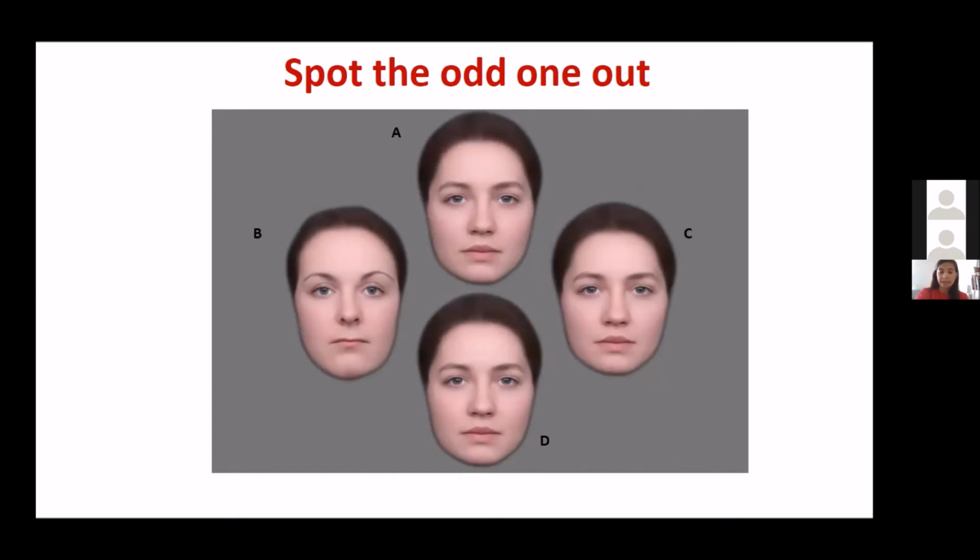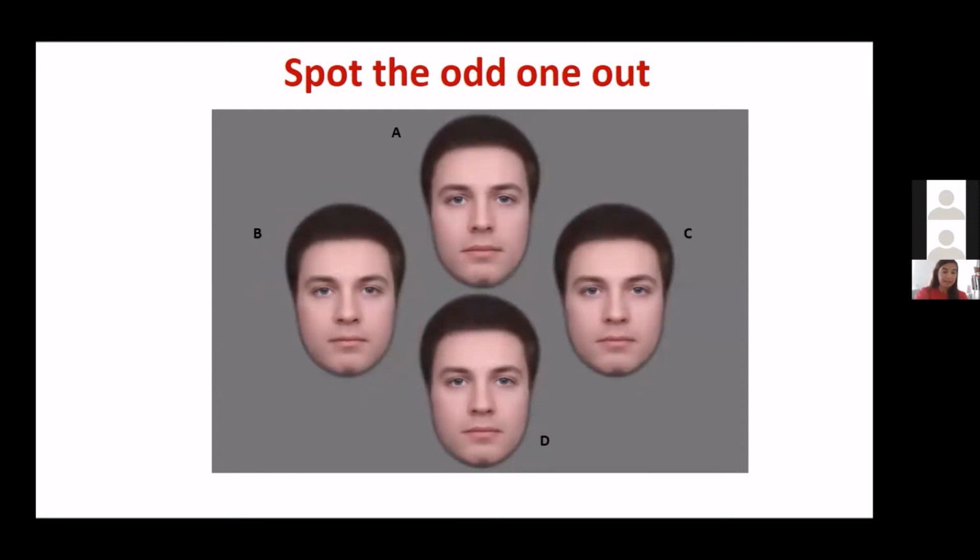So here's an example of a slightly more difficult one. Those of you who are quite good at face discrimination might see that it's the one on the right-hand side here. And here's an even more difficult one. This one's beyond my face threshold. I'm not able to differentiate between these faces.